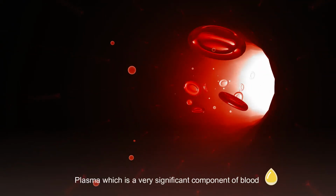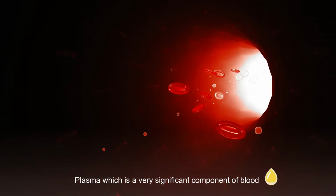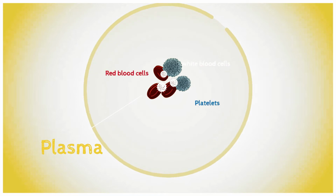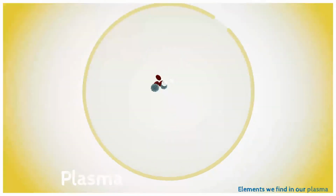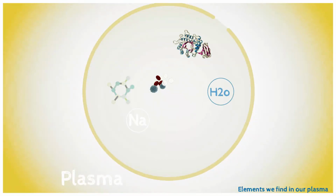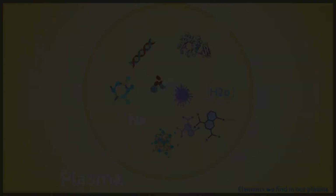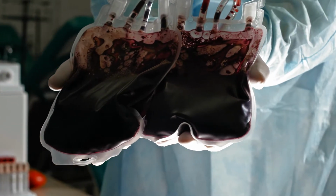And plasma, which is a very significant component of blood. Plasma is the major fluid portion where all the other components are kept and transported. Aside from cells, plasma also contains water, salts, enzymes, nutrients, hormones, antibodies, clotting factors, and proteins. Plasma is yellowish in color. However, whole blood is red.